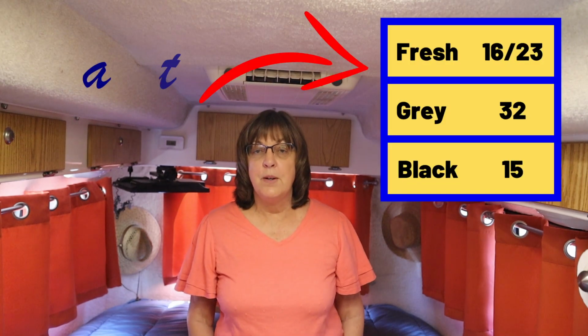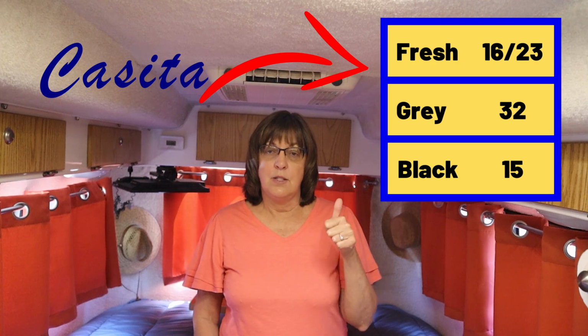So for tank comparison, Casita is the strong winner on this one. So next we're going to talk about lead times. At the time of this recording, lead times on Casita trailers are between 12 and 18 months. For Scamp, it's about 23 months right now, 23 or 24 months. If you order your Scamp right now, that's when you can expect to get it. So on lead times, Casita is the winner.